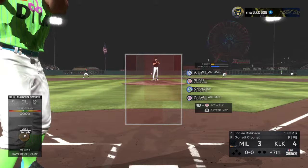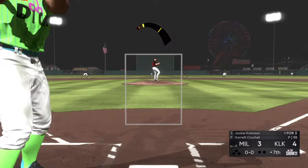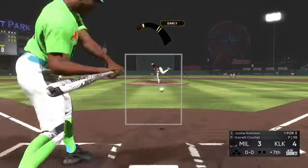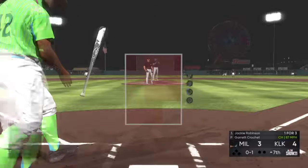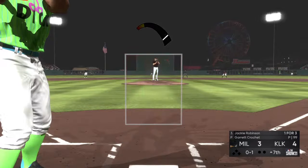Now that second baseman, Jackie Robinson. Into the box, Jackie Robinson. And on the first pitch, he grounds foul. He's got a hit in 3 at-bats to this point. The windup and the 0-1.